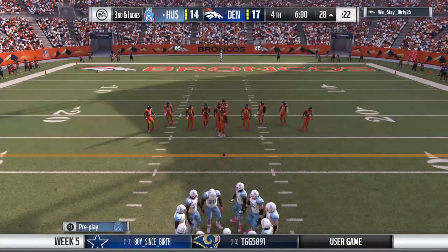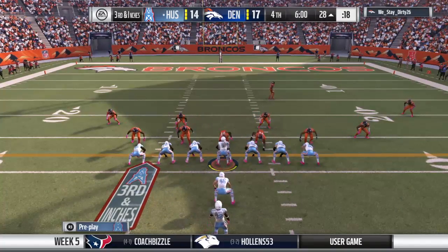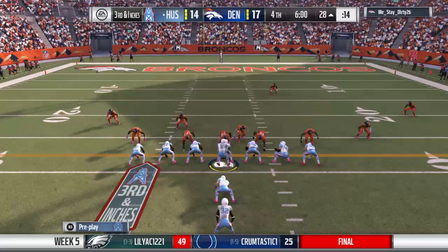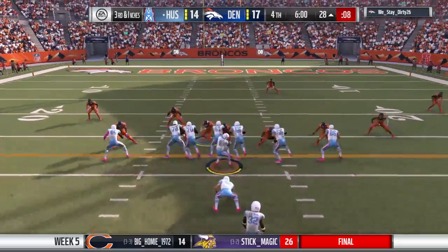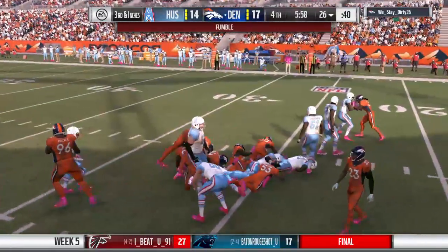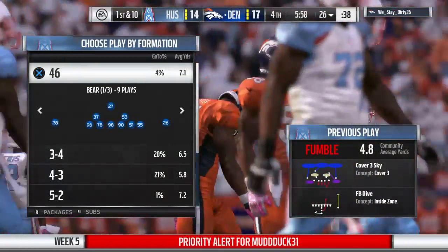Play number 7 coming on this drive. It's 3rd and inches. Here we go! Flex round! On 3rd and short, the fullback Burton. Oh no, lost the football. And they will take over at the 26-yard line.